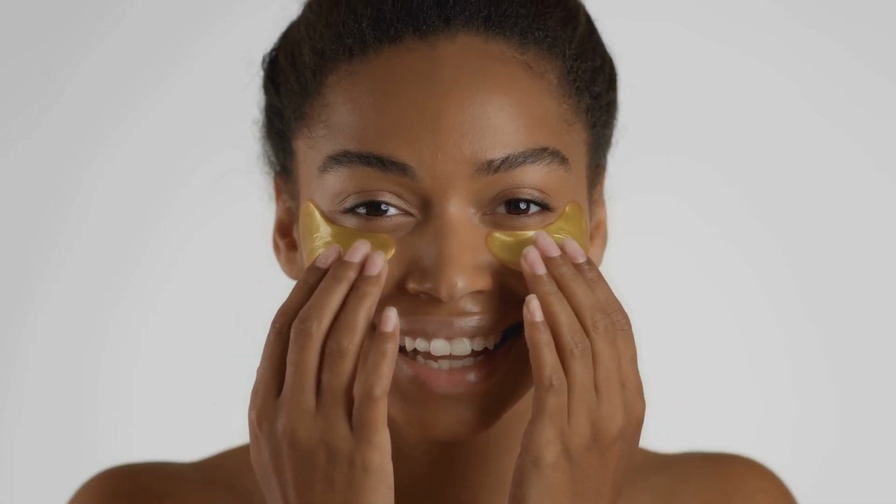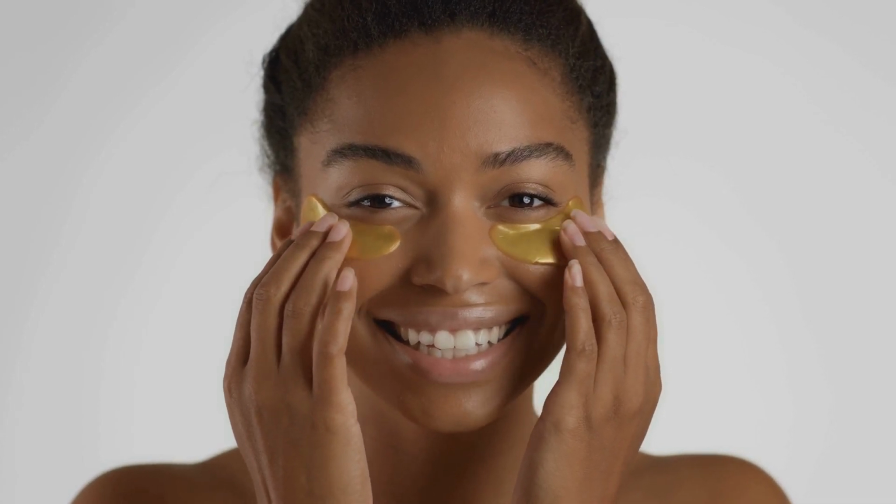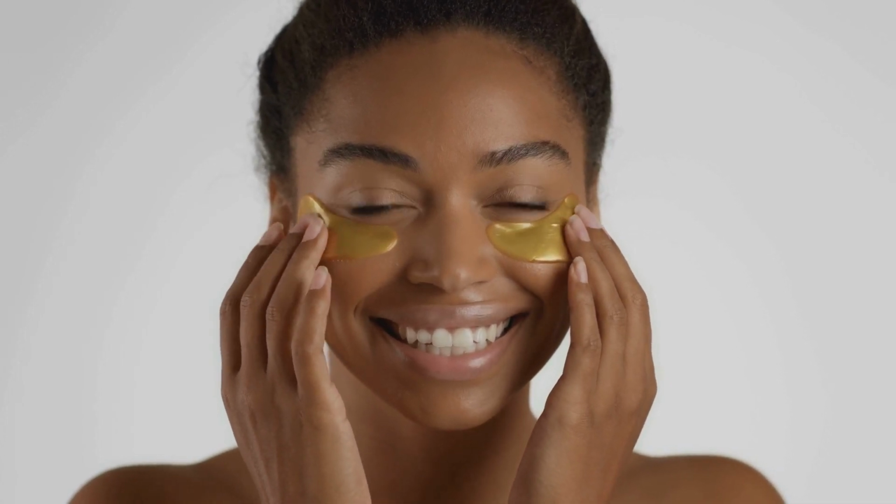Remember, all skin types are different, and it's important to test these products on a small area first to ensure you don't have an allergic reaction. Natural doesn't always mean irritation-free, so it's better to be safe.